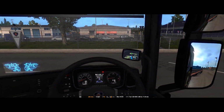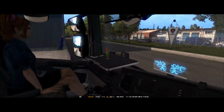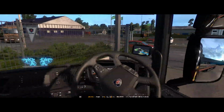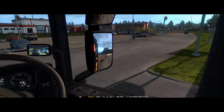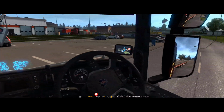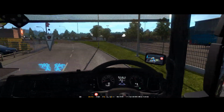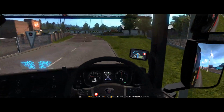Right, we're back. That's better. And this is 24 ton, so she's quite heavy. Oh, and I've downloaded a mod that changes the sat nav. Oh, come on, get me on this. Get myself in gear. So it looks more like TomTom. So the colours are slightly changed on the sat nav, as you can see there.